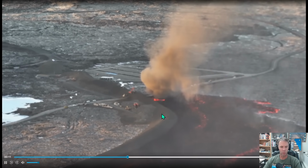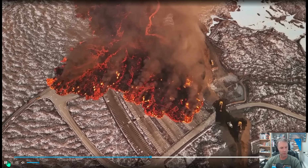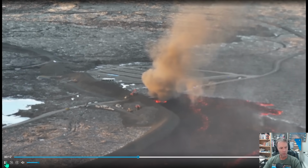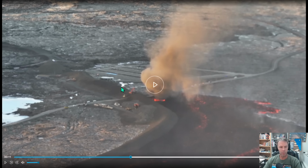There's a view to the west. You can see the lava wrapping around. Let's go back to that one real quick. That was kind of a nice view. Pause it. Oh, let's try again. There we go. So you can see the berm here.